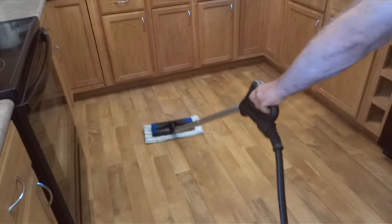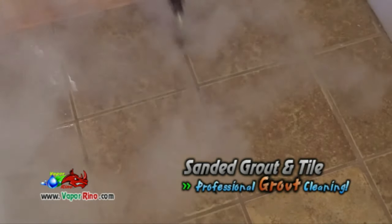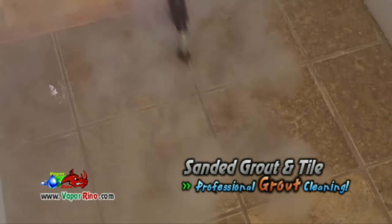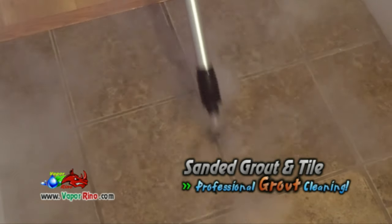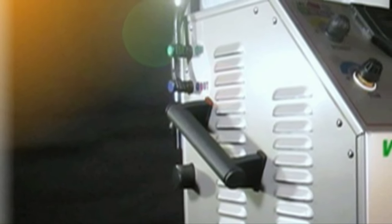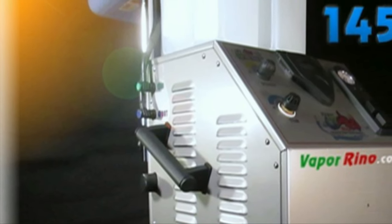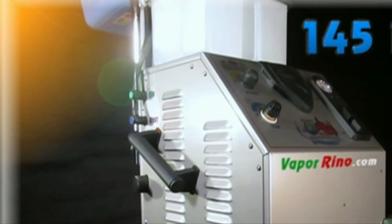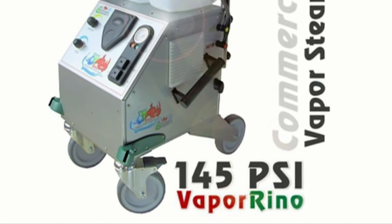One system, thousands of uses, the Vapor Rhino 3-in-1. Don't forget, the system is ultra portable, weighing in around 55 pounds, depending on how much water you have in it. There are two ergonomically designed angled handles on the front of the machine that allow you to bend down, grab it, and pull it up to your chest incredibly easily. It's very easy to pick up and carry around. It's designed that way on purpose. So it's mobile, lightweight, portable.